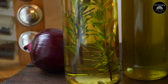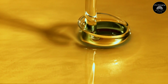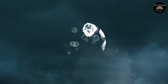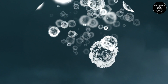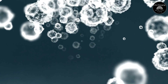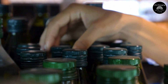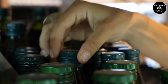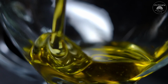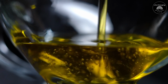The best way to store olive oil is in a cool, dark place at room temperature. This environment helps to maintain the oil's quality and prevents solidification. Olive oil's composition, particularly its low pH and antioxidant content, acts as a natural preservative, inhibiting bacterial growth and spoilage. It's crucial to store olive oil in a tightly sealed container to prevent exposure to air, light, and moisture, which can degrade its quality over time. By storing olive oil properly, you can ensure it retains its freshness, flavor, and nutritional benefits for an extended period.